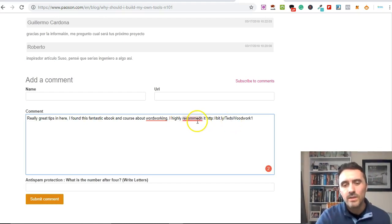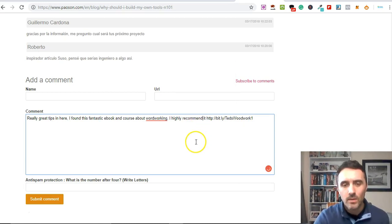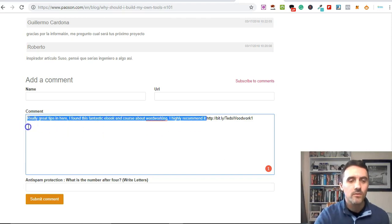Now what you can also do is go down this route and put things that you recommend on here. But what I've found when I've been doing these blog comments in the past, and when I used to do this, I always used to go down a different route. So I used to leave something like, really great tips in here.